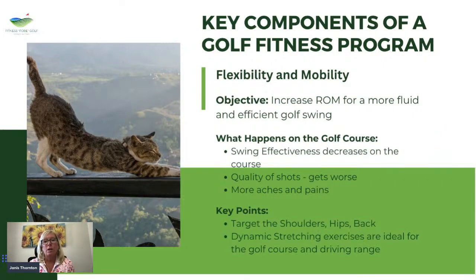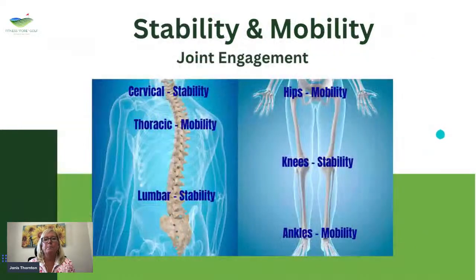And we want to make sure that we're targeting shoulders, hips, and back a lot. And then getting your golfer to be doing dynamic stretching. They're ideal for the golf course and on the driving range. So if you do have a golfer who likes to walk, sometimes there's slow play, and I encourage my clients to be stretching during that round of golf. If you are waiting for someone to hit their shots in front of you, do some stretches, because it gets their range of motion going and will keep them ready throughout the entire round of golf.